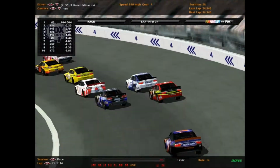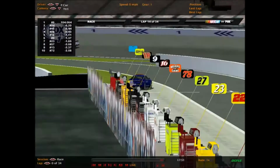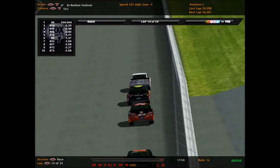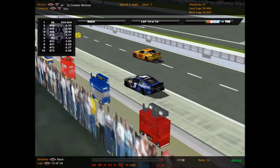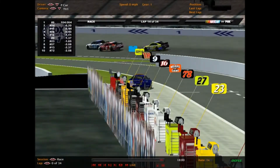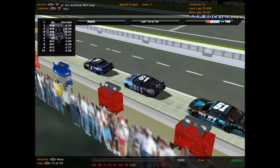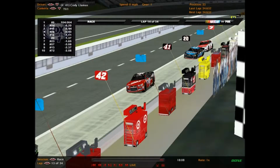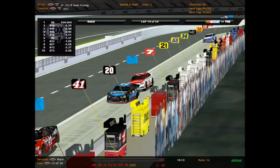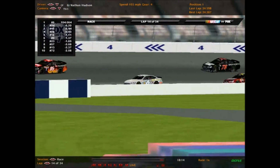As I just saw cars diving down the pit road. That is right, we have cars coming down in the pit road, but none of them are the leaders. They all get in the pit road smoothly. The 22 of Daniel Voiles, Connor Breton, Anthony McCurry, Alex May, Annabelle Balvin, Nick Pericles, Dylan Poteet, Cody Lamas, Stephanie Naylor, Sam Young, Cameron Pemberton, all come into pit road on the first round.